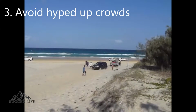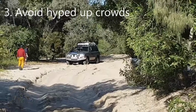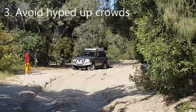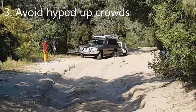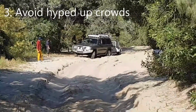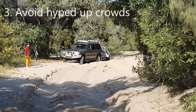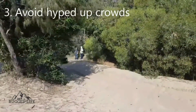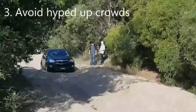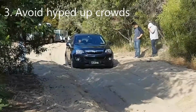The issue with crowds like that is that these people get all hyped up in this situation, and you get a lot of input or advice from different people at the same time dealing with the same situation, which could be quite dangerous. So be mindful of that. Be mindful with the people you go with, especially if you're new to four-wheel driving. Don't be intimidated by these people.